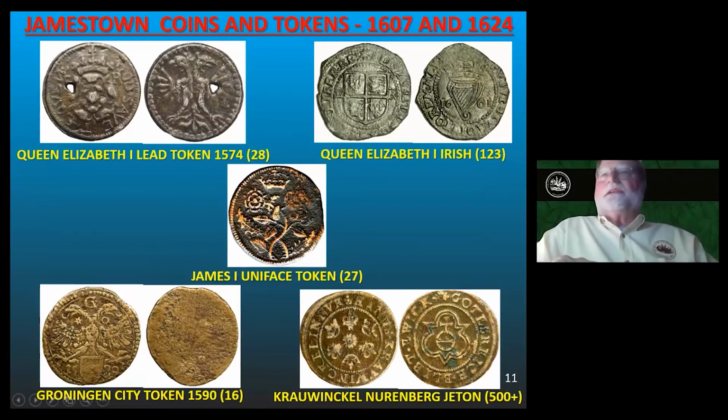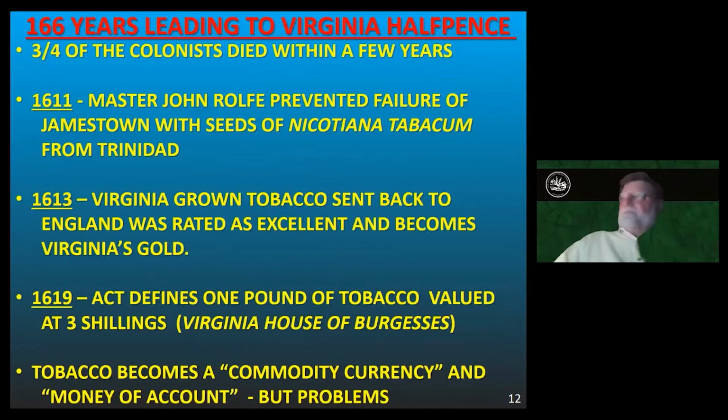There are other coins, and it's not the purpose of this talk to go through them. I think that could be a good talk in the future. But I'll just point out one other one, and that's the Nuremberg jettons. There were over 500 of these found. So why were these used to trade with the Indians? Probably not. These were probably used as counters in the various supply houses. The settlers had communal supply houses. They didn't have individual properties. And they basically would go to the supply house, and these counters were probably used as a way of keeping track of who had what and how much of it that they had.